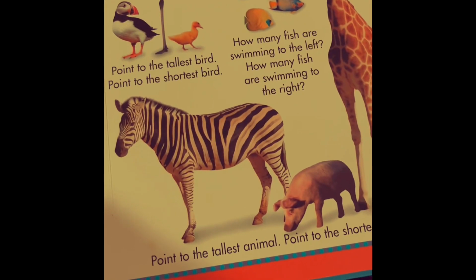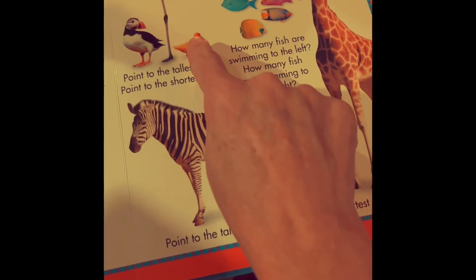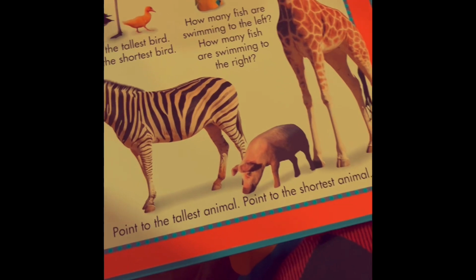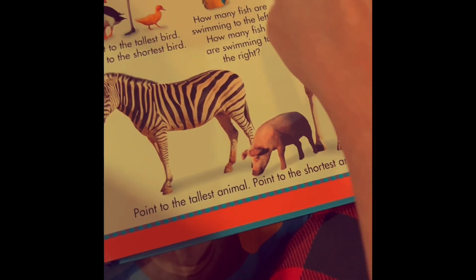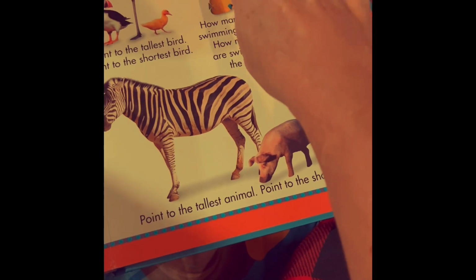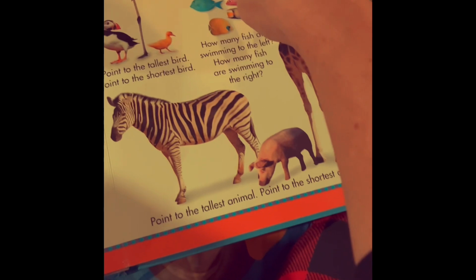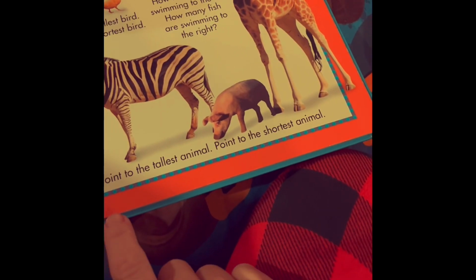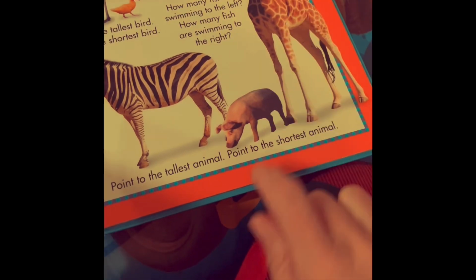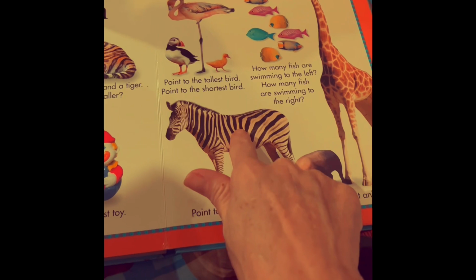Point to the tallest bird. Flamingo. Point to the shortest. Duck. How many fish are swimming to the left? It means this way. One, two, three, four. How many fish are swimming to the right? One, two, three. Point to the tallest animal. Giraffe. Point to the shortest. Pig. Point to the middle. Zebra.